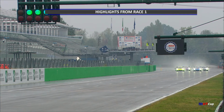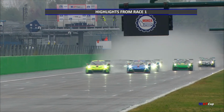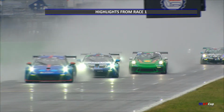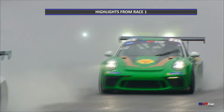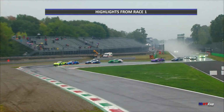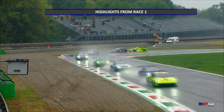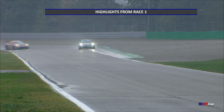Highlights from yesterday's race 1. Dirk Schouten, who started on pole position, of course qualified fastest. Jan Lauritsen alongside him as well. They went side by side down towards turn 1. Juan Font, of course, was right in the mix as well, further back. But we saw the drivers cascade through in these wet conditions. Of course, the water was downpouring from the skies.